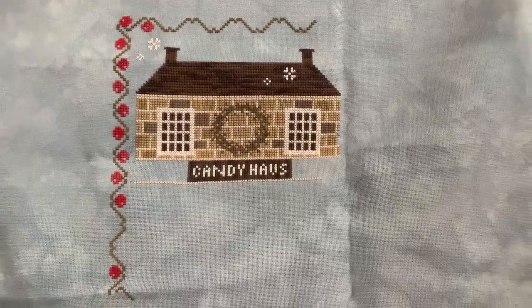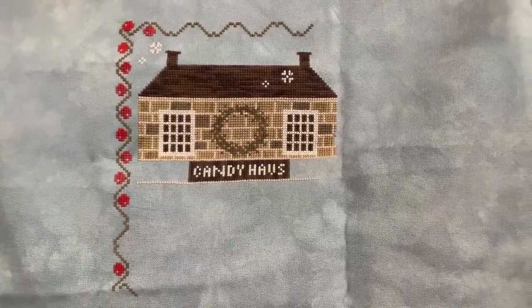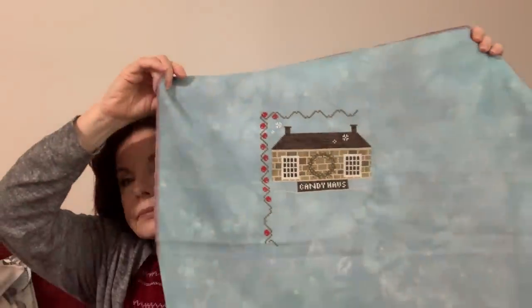So I've been working on that candy house, and some of the border. Love it. I like a good house, if you haven't figured that out about me yet. I love projects with a good house. That's another one that's not super huge, but it does have a lot of stitching in it with that house.